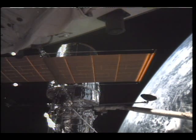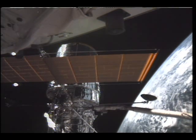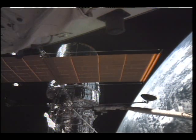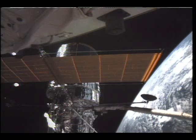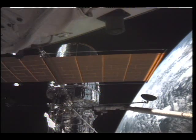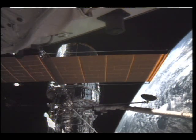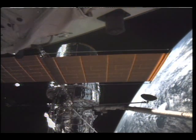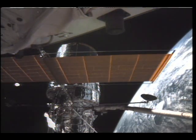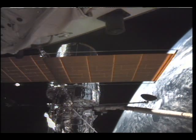When fully deployed, both of the arrays together produce about 6,000 volts, about half of which is required to operate telescope systems, and during the daylight side of the pass, the other half is used to recharge the six nickel hydrogen batteries. Shift Supervisor Pete Patero is just checking with his control team, receiving a report from the ground, as confirmed by the crew from orbit, that the deploy activity so far is going very smoothly. We see no indications of any problems at this time.